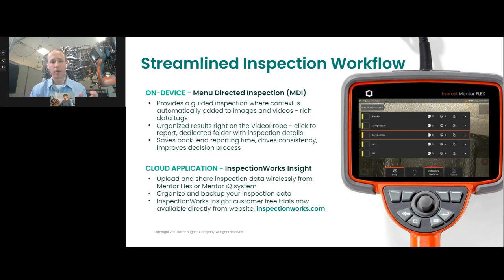So you'll know by looking at that image where it was captured. In addition to that, it's also going to give it a smart file name. So you'll be able to look at the file name and know exactly where that image was captured without even opening it. Those we refer to as rich data tags. We'll get more into that as we talk about the back end. How do you manage this data?